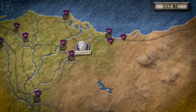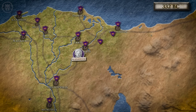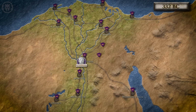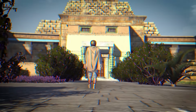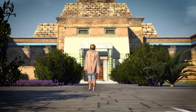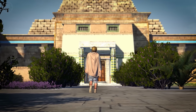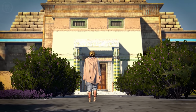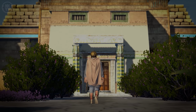From Pelusium, Alexander sailed up the Nile to Memphis, the ancient capital of the Nile kingdom in its days of strength. In contrast to the first Achaemenid conqueror of Egypt, Cambyses, who is said to have profaned the divine Apis, Alexander showed himself as a friend by offering the god special sacrifice.